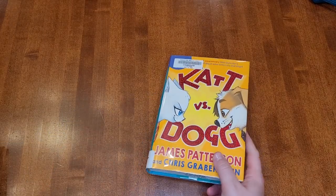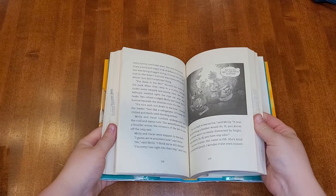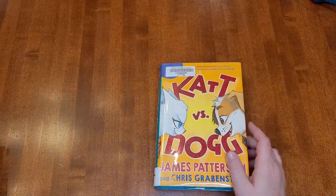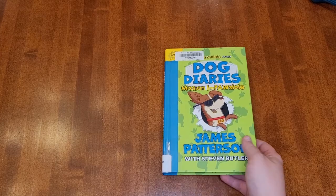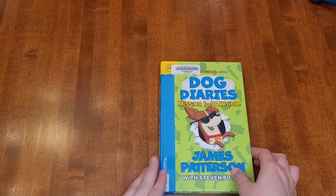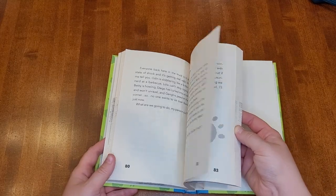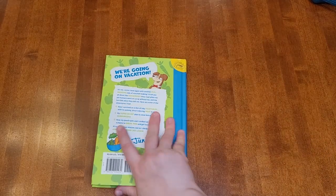This next book, this is by far the thickest book my daughter has ever checked out. So it was nice to see that she's kind of starting to venture into bigger books. But this is Cat vs. Dog by James Patterson, and she picked it up because she had read this whole Dog Diary series also by James Patterson, and it was next to it on the shelf of the library, and it looked similar in theme, and she really enjoyed this series. I think there are 6 books in this series maybe, but you can see this one has larger text and a lot more pictures. So it's kind of nice that this series led her to finding that other book.